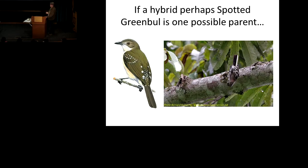This contingency, I think, was always thought remote. The only reason it was chosen is because, A, it's a greenbul, and B, it's got some spots on the wings, but those spots are differently distributed, and it's got white outer tail feathers here. And also, it's in a different genus. It's not closely related to the Phyllastrephus greenbuls, and intergeneric hybrids are not known in greenbuls, so that was a bit of a long shot.